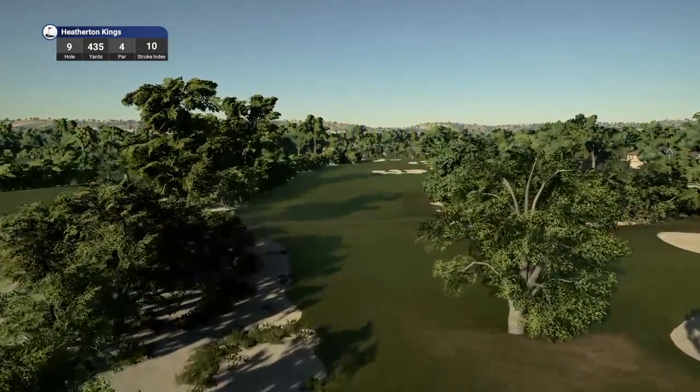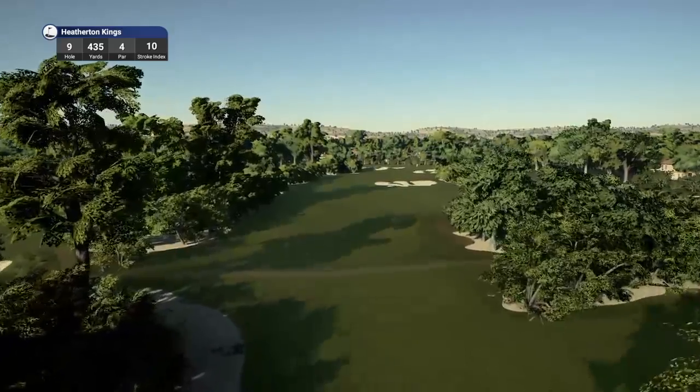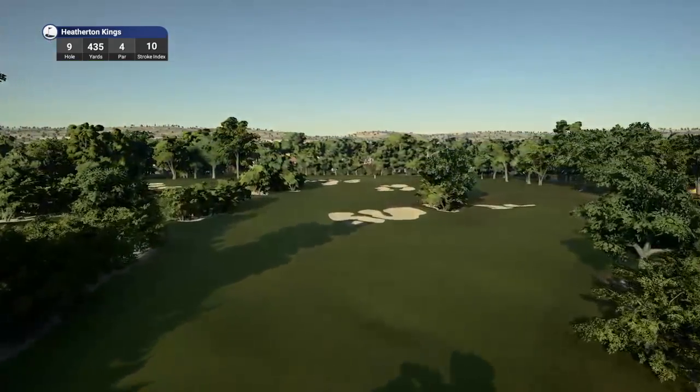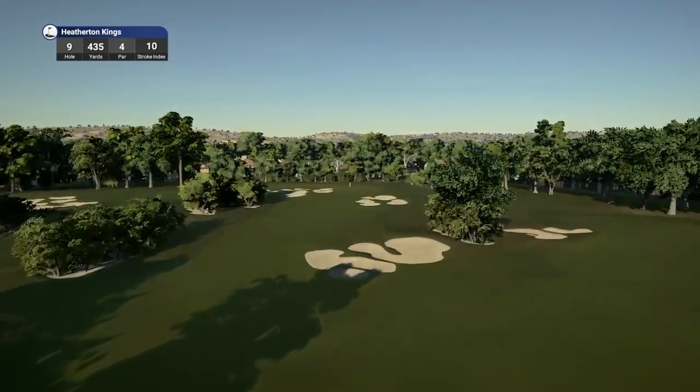Yeah, there's St Andrews, there's Truden, there's plenty of really good courses from Scotland in the game. Aeon Games, it's certainly worthwhile checking out.